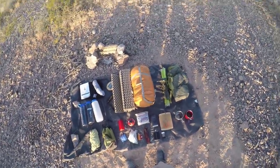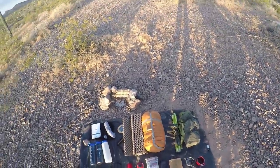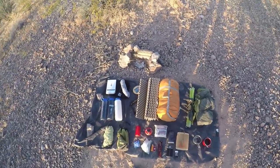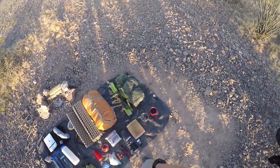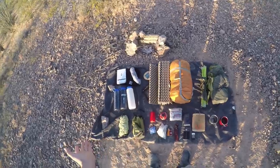Here I have all of my stuff nicely laid out to go over with you. I thought as I was packing up today, I would do a quick rundown on everything that I carry with me and what it is and why, because I've never really done a proper gear overview. And this is a great time to do it because I have everything right here.